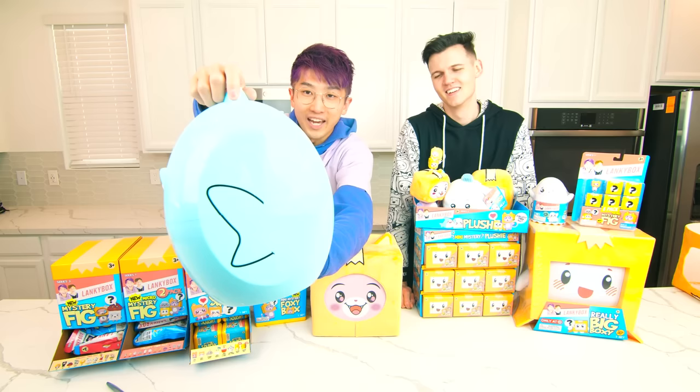Dude, this might glow in the dark, bro. Let's find out. We have just tested that glow in the dark LankyBox does glow in the dark. That is like an ultra uber duper rare. This Royal Red Rocky does not glow in the dark, but it is super rare still. It is the mini version of the Royal Rocky, guys.